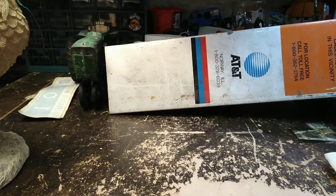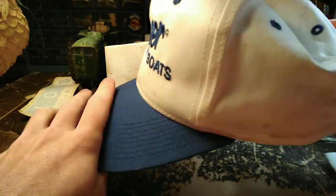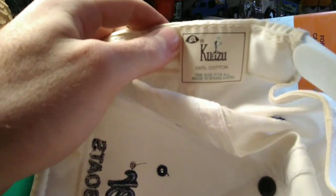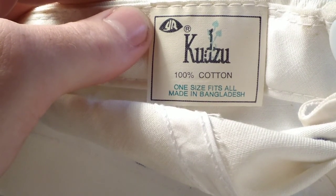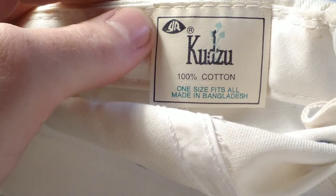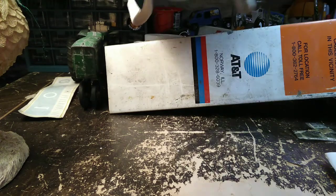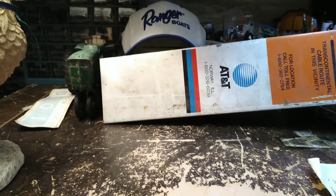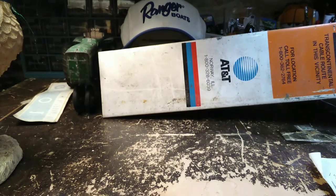At the other sale that I went to, got this Ranger Boats hat. It's pretty clean. I don't think it's really been worn that much. I had to laugh at the brand, though. The brand is Kudzu, and their logo is that awful plant that grows all over the southeastern part of the U.S. If you're from, like, South Carolina, North Carolina, that side of the coast there, that eastern coast, you know and probably hate Kudzu. So the fact that is the brand of that hat, I thought was funny. All right, this bag of stuff here.